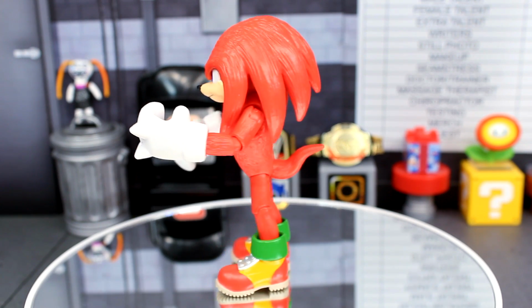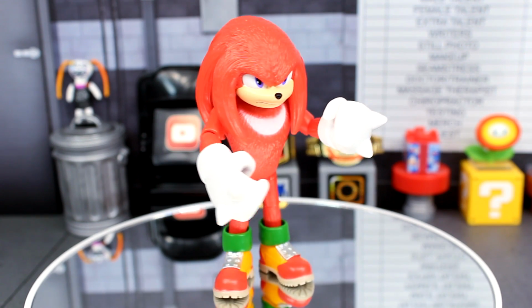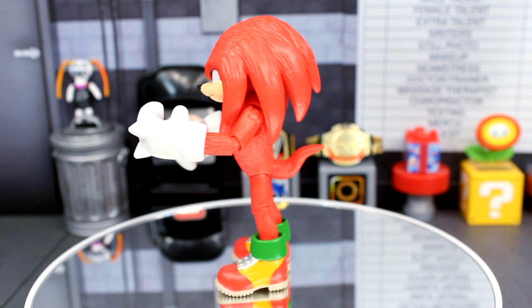I really love this figure a lot. The head sculpt is really good. I love the angry expression he has. The attention to detail on his shoes is pretty clean. Love the sculpt and the formula they went with on this figure.